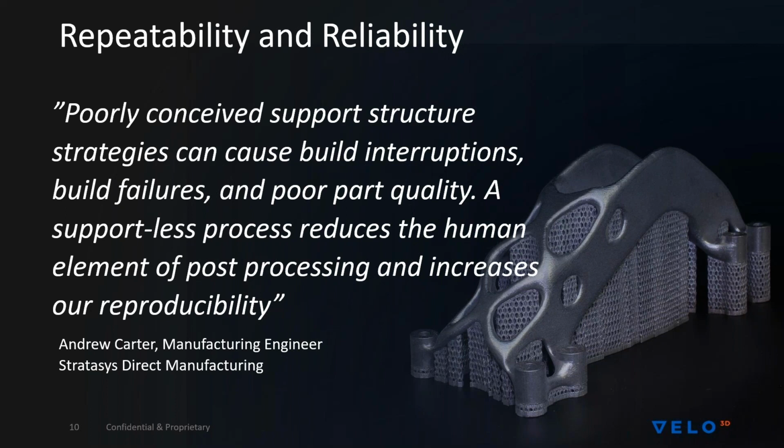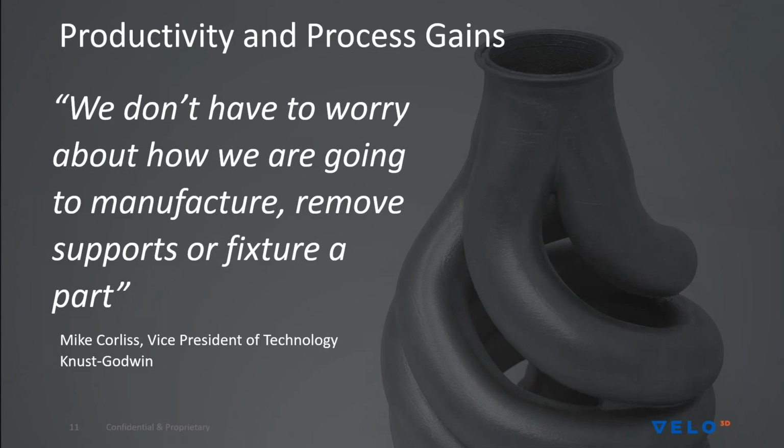I'm going to move on to productivity and process gains. And this applies to a lot of different areas. In the white paper, Mike, you mentioned engineering efficiency, more productive. And then you got your quote here: we don't have to worry about going to manufacture, remove supports or fixture apart, which you've already made that statement. Others commented that it improves the productivity of manufacturing engineering, lets them do the job of process refinement versus assisting people with an individual part. Others mentioned sales efficiency and productivity gains, not having to ask people to redesign to get to quotes, and then certainly with manufacturing, because we're eliminating a step in the process.